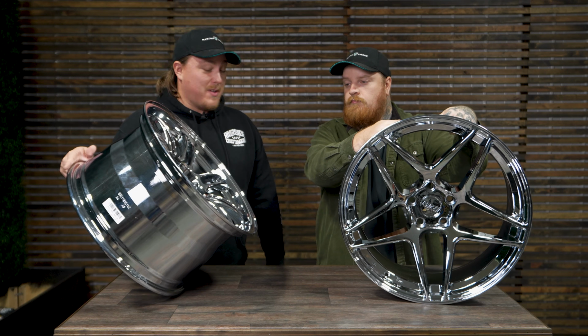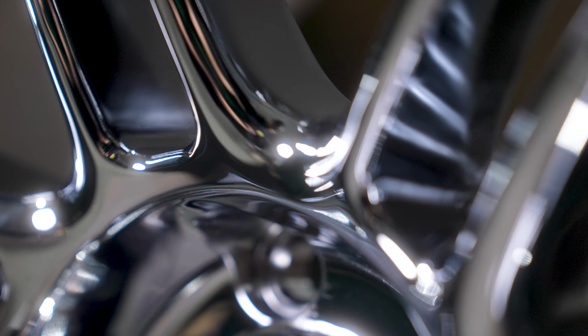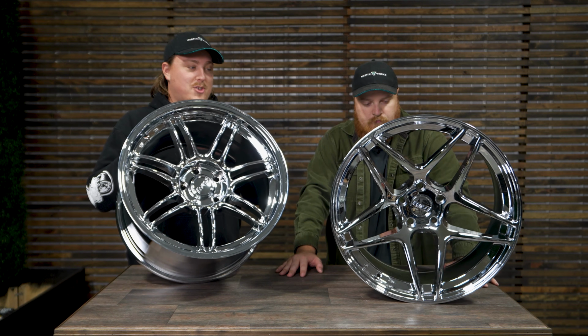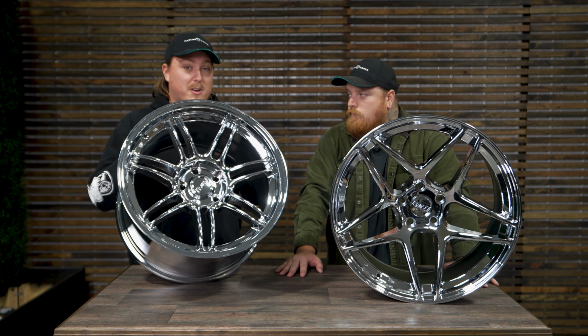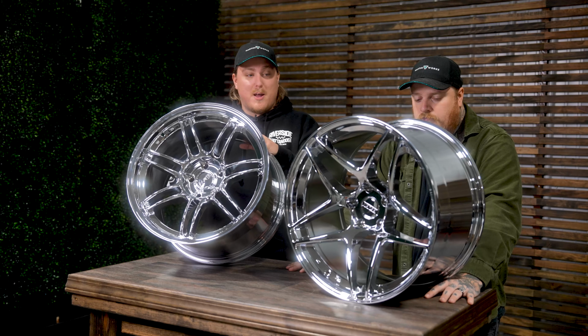But I think it's super cool that they introduced a chrome finish. I think it looks absolutely killer. We've already started to see some of these on some builds, and there was a pink IS300 drift build that Kansei shared with the chrome 7s on it, and it looked freaking gnarly. So excited to see these out in the wild coming up here hopefully soon.